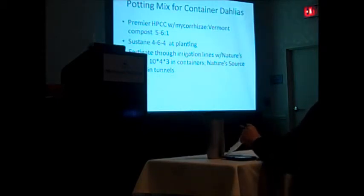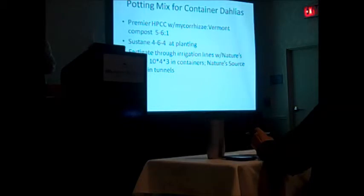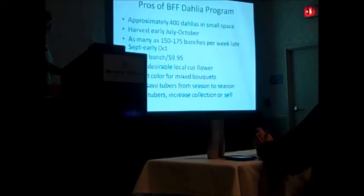So this is what we do as far as container growing. And that's in your handout too. The Sustain is a really nice product. It's a slow release, and it is OMRI certified. It's a really, really nice product. It's a composted turkey manure made in Minnesota, I believe.